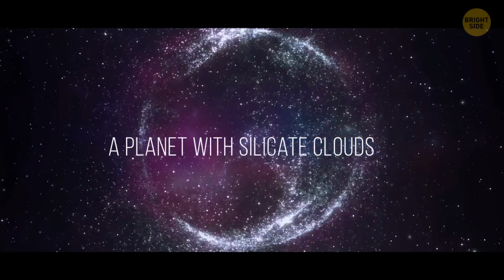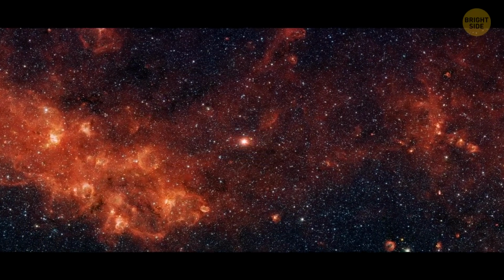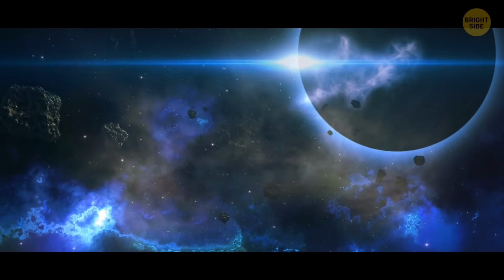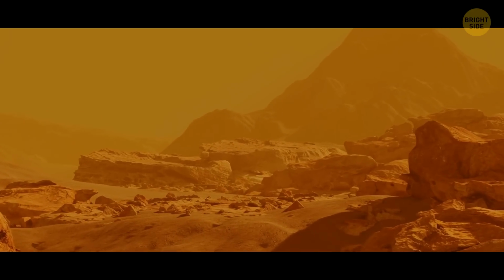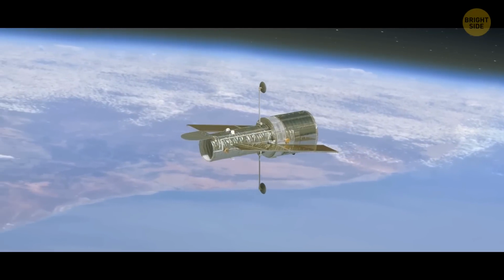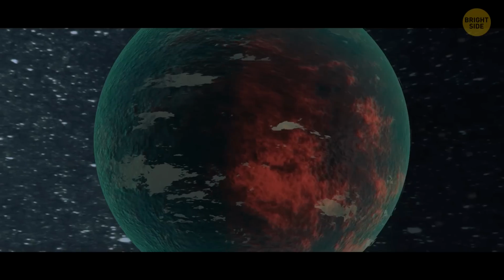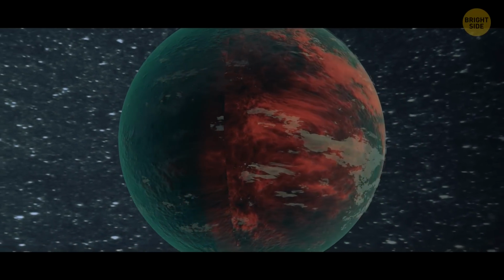Number 8. A planet with silicate clouds. Introducing VHS 1256b, not a home video recording system, but a strange and exotic world shrouded in mystery and wonder. A place where the clouds are made of sand and the sky is forever red. This isn't the stuff of science fiction, but a real-life discovery made by the brilliant minds at NASA. This is a brown dwarf exoplanet that's making waves in the astronomical community.